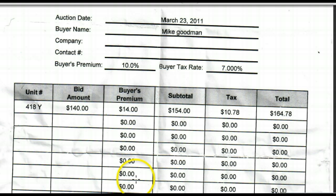Here is the invoice, March 23rd, 2011. Again, like I said at the beginning, my name is Michael Goodman. Just to explain this invoice a little, buyer's premium, all facilities don't have a buyer's premium, but beware of this. The premium is 10%, and I paid taxes. I want to reiterate that I paid taxes just to show you that you must and you should get a tax ID. It's very easy to attain one. Just go to the IRS site and apply for one. That way you can get away with spending an extra $10.78.